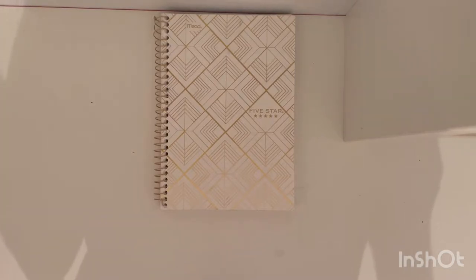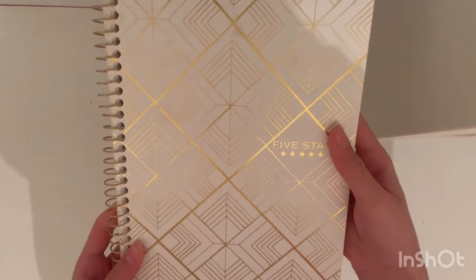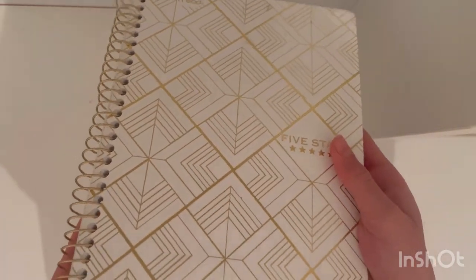So in this video today, I'm going to be using this 5-star lined notebook, and I think this notebook's super cute because it has like a gold accent when it comes to the designs, and I really like it. But obviously, it comes to your preference when it comes to what notebook you want to use. You could use lined, graphed, and like the dot ones. I usually use lines for notes, but then graphed for math. I don't really use the dot ones. I think those are called bullet journals.